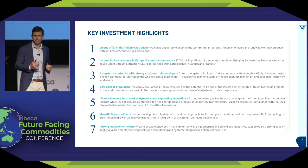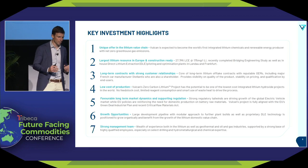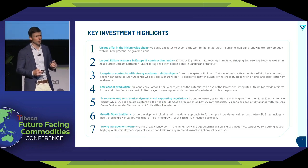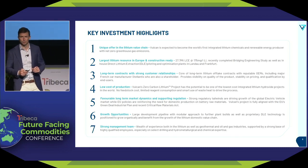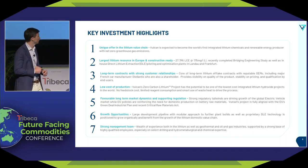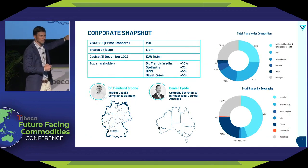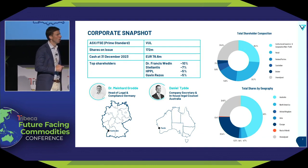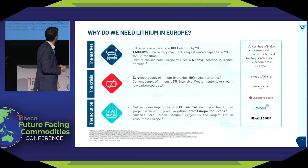We have this large development pipeline, as mentioned. It doesn't stop at phase one. We can grow as the lithium market in Europe grows. And we have a very strong management team as well, coming from mostly the oil and gas industry and the chemicals industry in Europe. So very strong industrialization expertise there. We are dual listed. So we're listed in Australia and we're dual listed in Europe as well on the prime standard of the Frankfurt Stock Exchange. Stellantis, the automaker, is our second largest shareholder.